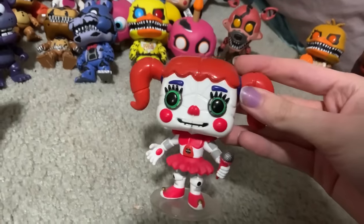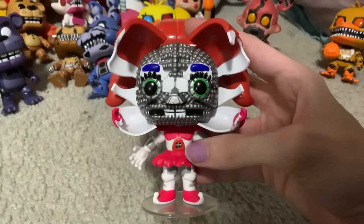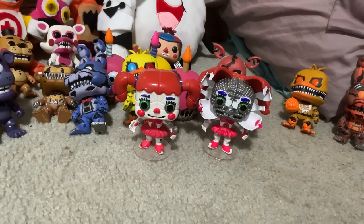Next up is the Sister Location wave. Here's Circus Baby. I like this one. It definitely brings out her doll-centric features. Her square head is also really funny. Here's Jump Scare Baby. This was an exclusive to San Diego Comic-Con shared with Hot Topic, I think. I'm not sure, but it definitely was a shared one. Yeah, it was San Diego Comic-Con 2017, I think.